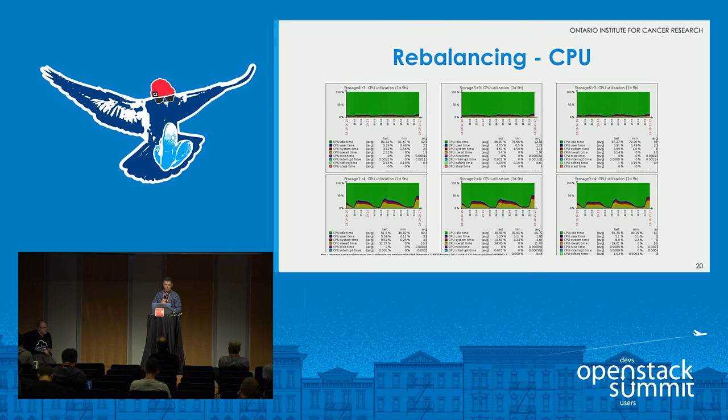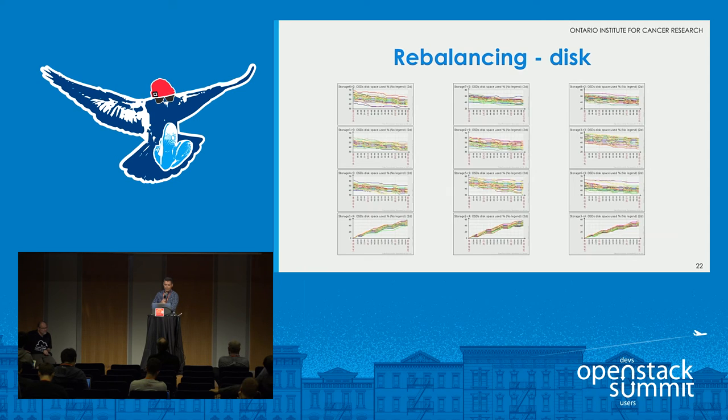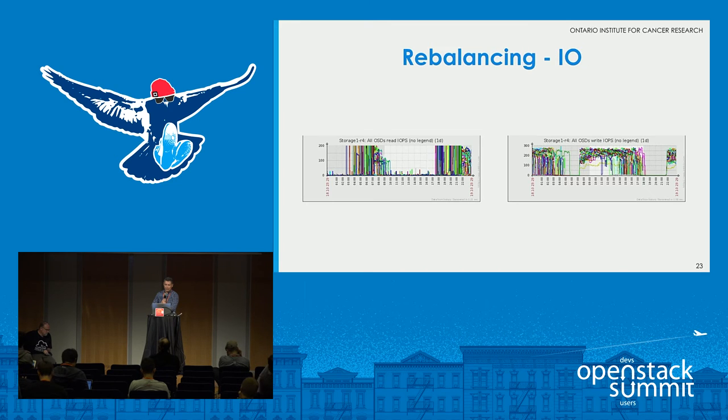CPU, as you can see, the nodes on top are not very CPU bottlenecked. The nodes on the bottom are the nodes that receive data, and they were about 50% used, but the yellow is I/O wait, so even if you give it more CPU, it's not going to actually use it because it depends on the disk. Memory, not an issue during rebalancing. As you can see, the data was being drained from the old nodes and loaded to the new nodes, about 400 terabytes of data loaded to the new storage nodes. I/O saturated.